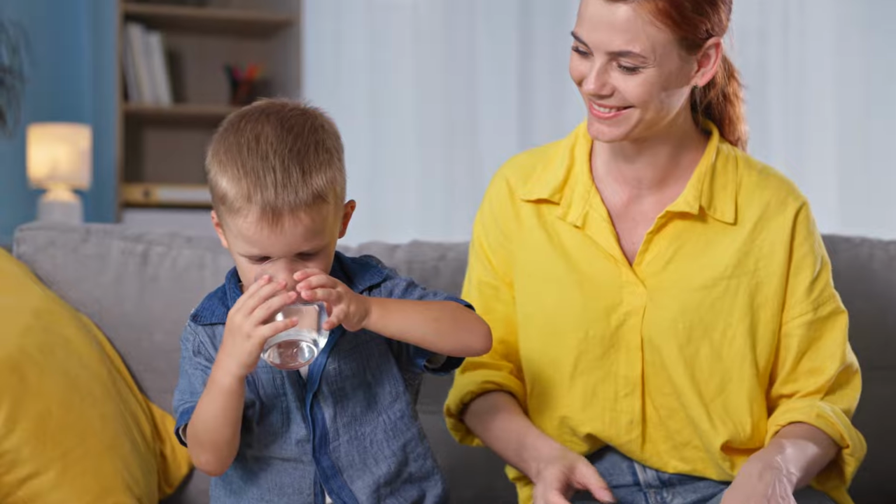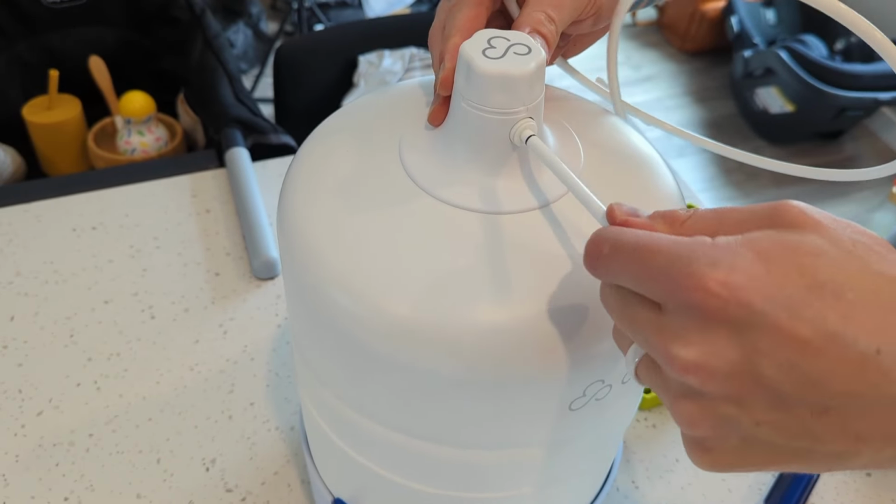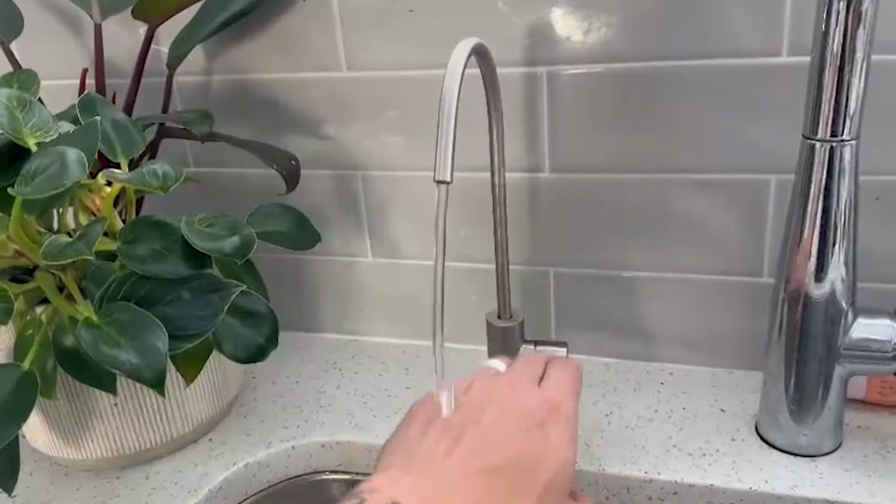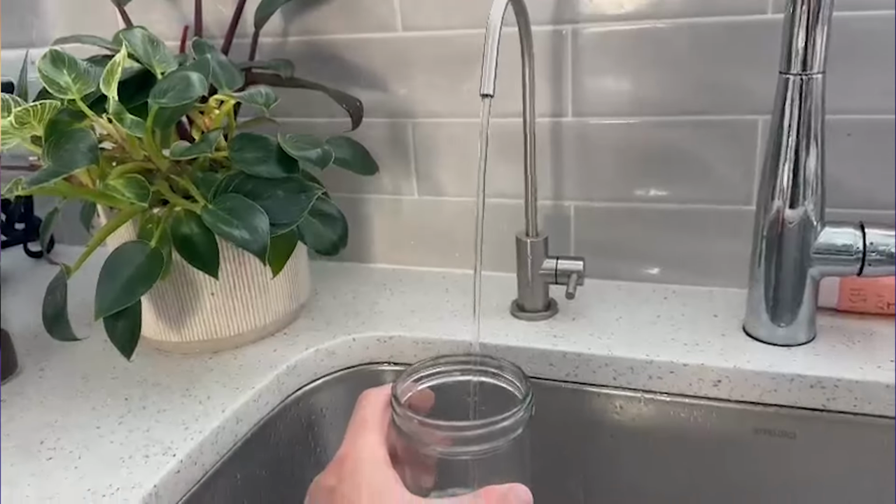The purified water gets stored ready to use in a 3.2 gallon tank and dispensed straight from the faucet, which means no waiting around for filtration to take place like you do with a countertop RO. The tank gets replenished every time you turn on the faucet, so you'll always have water when you need it.